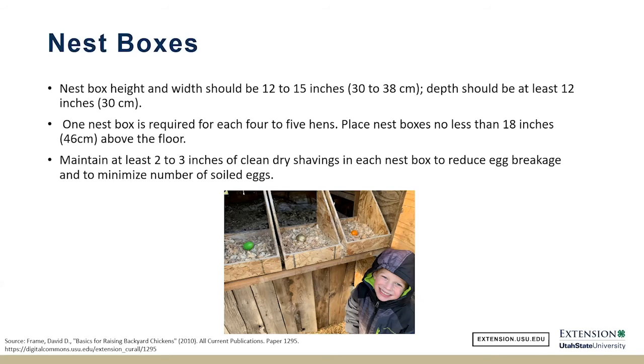If you don't have that many made available to them, sometimes they'll lay on the ground somewhere else, and you'll wonder where your eggs are, and then you'll find them inside of the coop on the ground somewhere. So it's generally advised to do that. Then you're going to want to maintain cleanliness of the eggs. So make sure that you have 2 to 3 inches of dry shavings in each of the nest boxes to reduce the breakage of the eggs and soilage on them.